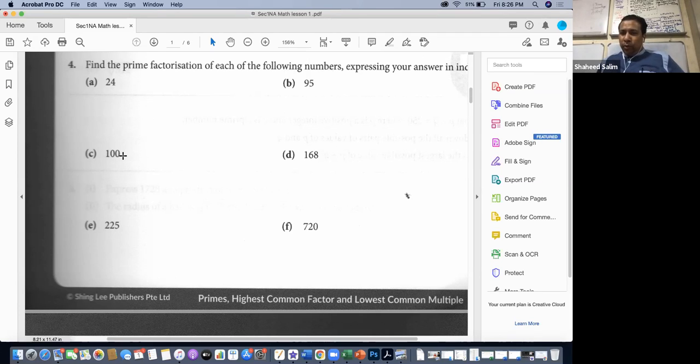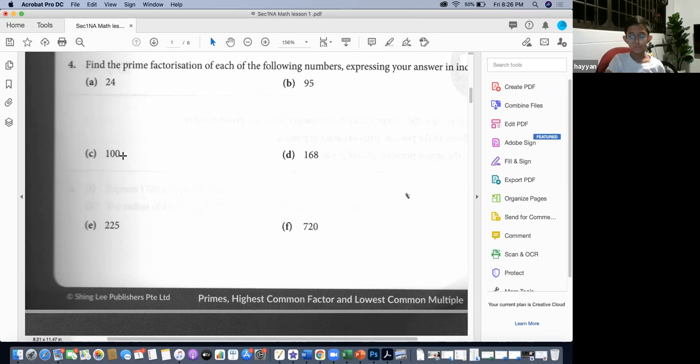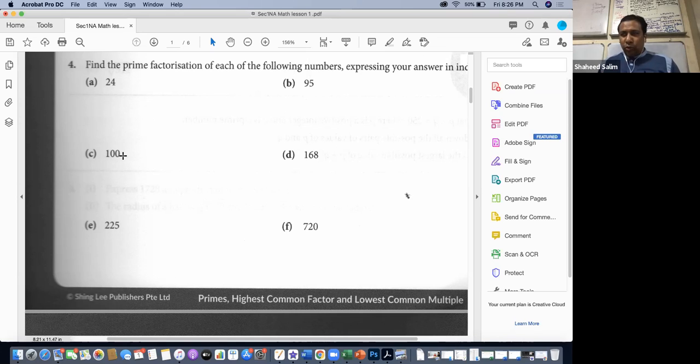So you are looking as if you have gotten your answer, Mr. Hayan. What's your answer for C? 2 to the power of 2 times 5 to the power of 2. Okay, you move on to question D. I will ask Ms. Raihana. Ms. Raihana, what is your answer for C?